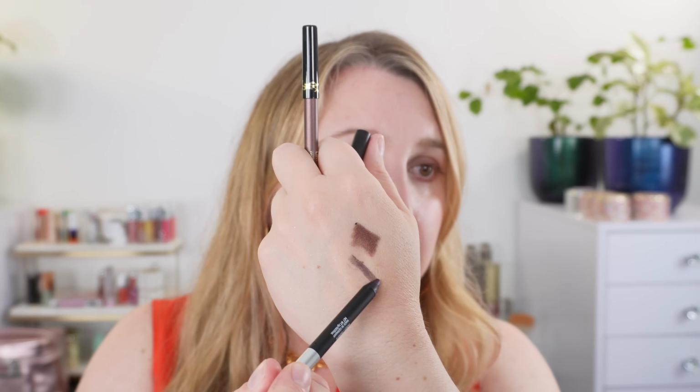And the YSL formula, both the YSL and the Esom, what I love about them is they're very creamy. They're easy to put on, but then they set and they stay all day. And I can even use them in the waterline without irritation and without significant fading throughout the day. You will get some fading, any area that gets wet, you're going to lose some, but they hold up really well. And then this is the Esom with the purple and the pink side.